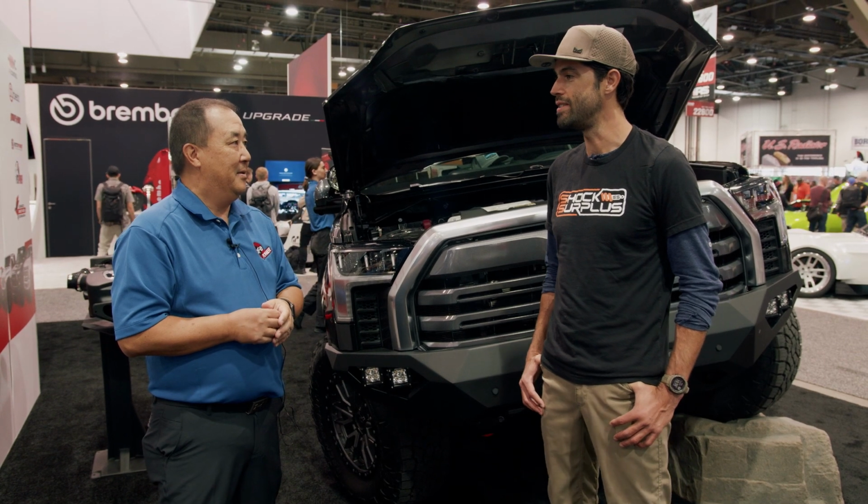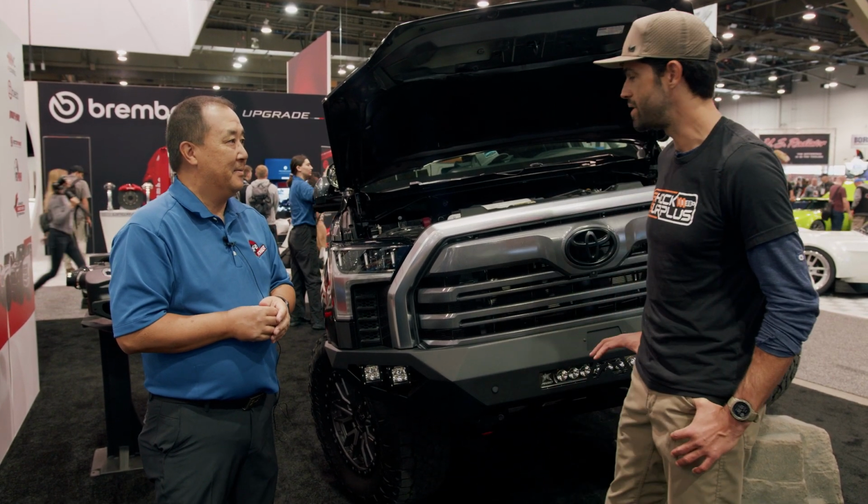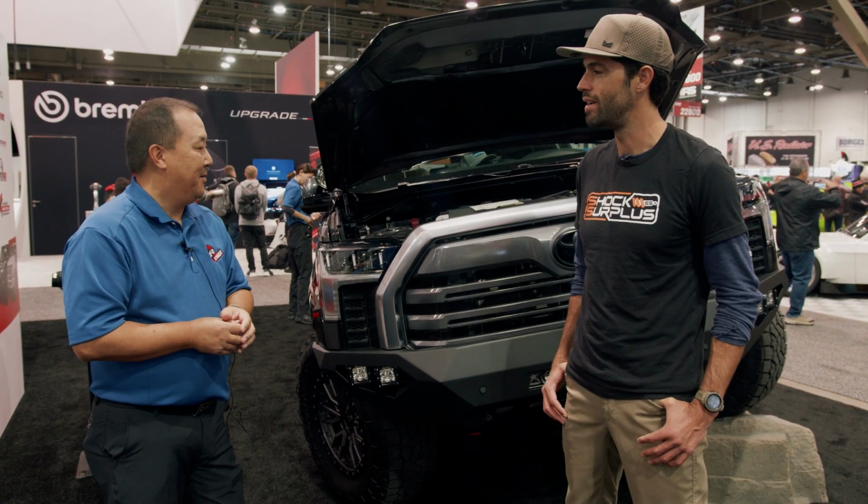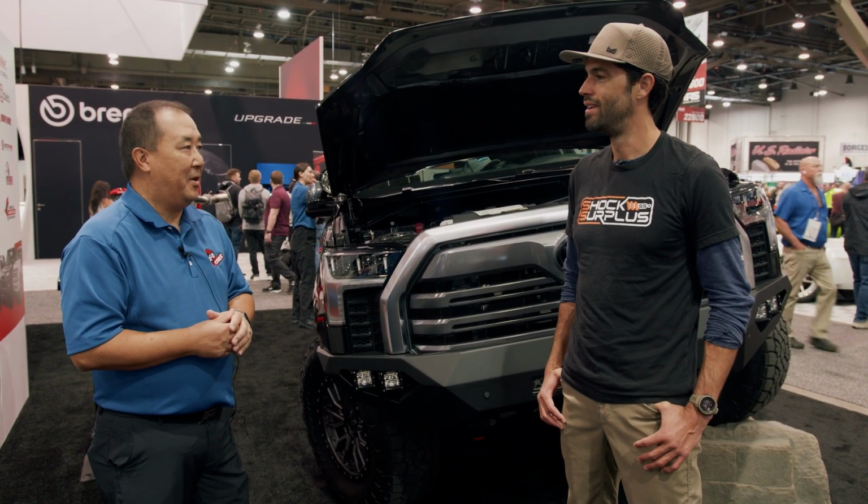Towing like the UTVs and stuff? Oh yeah, I had the thing loaded down. This thing does tow pretty well, though. Oh, it definitely does. I haven't driven it yet. They've done a really great job with this truck.